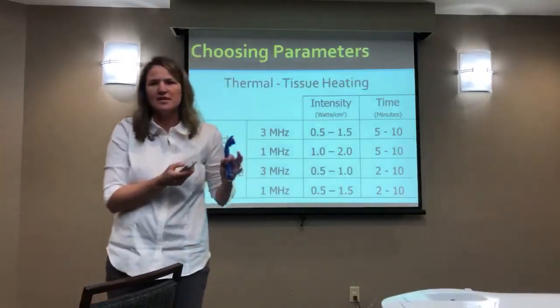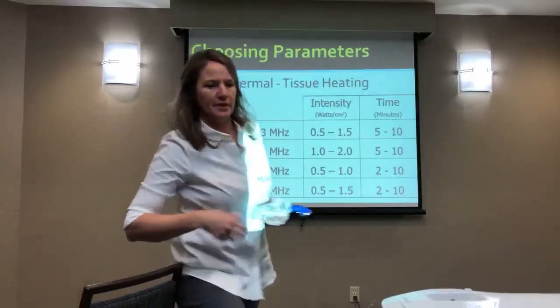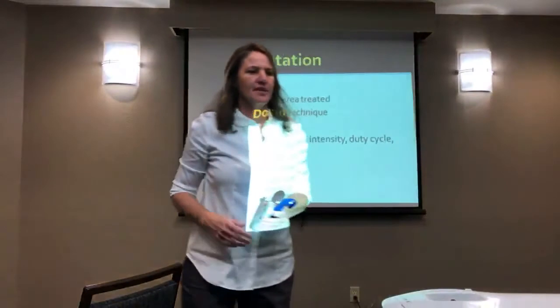Okay, so does this chart make sense? All right. What might hit or miss?